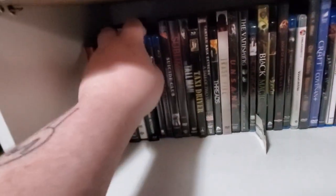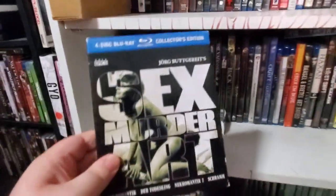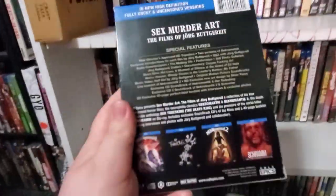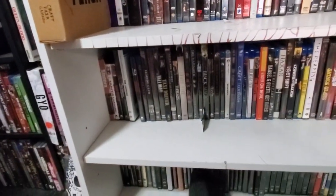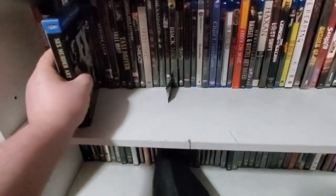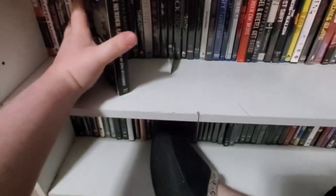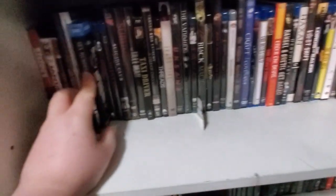We got Sex, Murder, Art, the films of Jörg Buttgereit, which I recently rewatched Der Todesking, and that film is really amazing. That's a really great kind of exposé almost on suicide. Very interesting anthology, just based entirely around suicide and acts of violence.